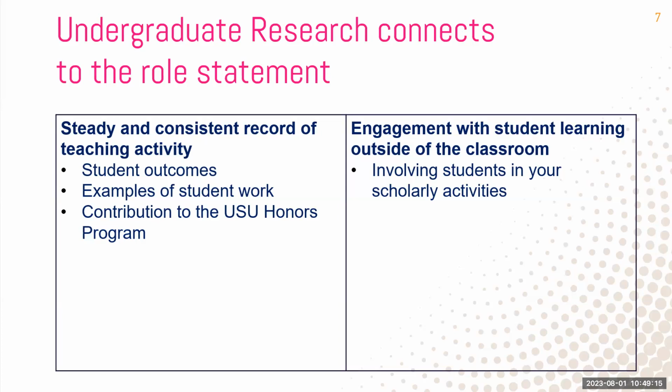Also, this is going to be a nice tie-in with the USU Honors Program. So students in that program have various requirements that research can fit into very nicely, whether that's an experience during the program or their capstone project. Research fits very nicely there.